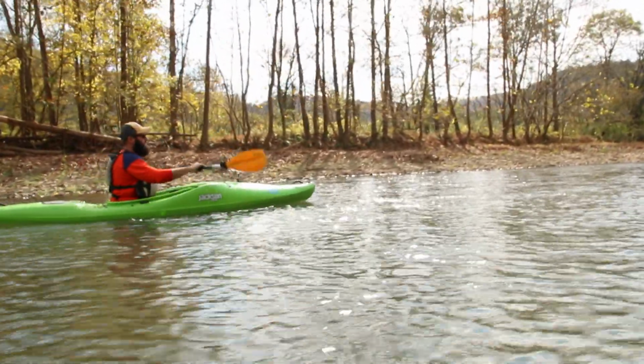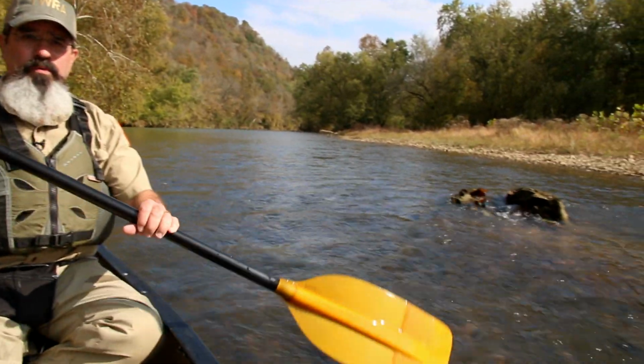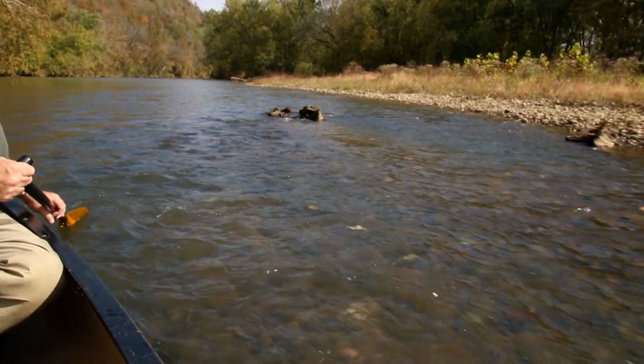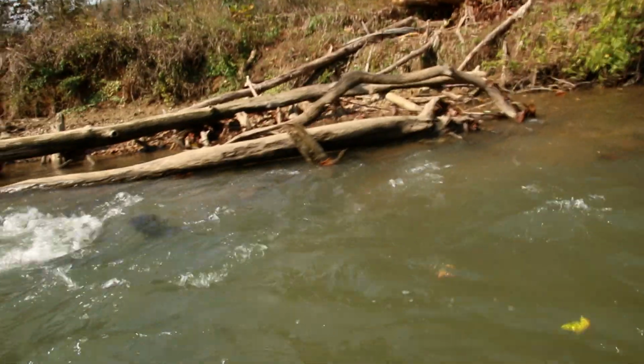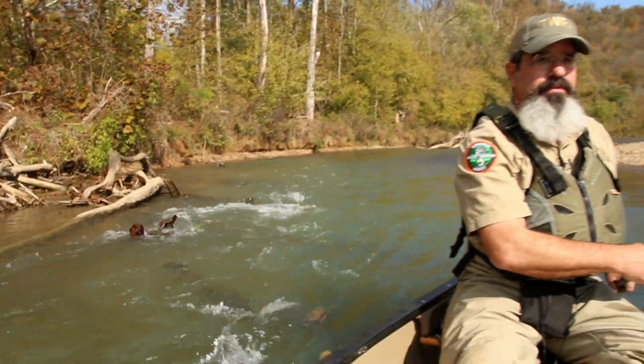When the dam was in place, the section that we're floating through now would have been mostly still water, very little current, and as you can see what we're going through here, we've got nice currents, and it's pretty neat to see how the habitat changed.